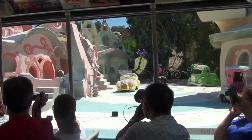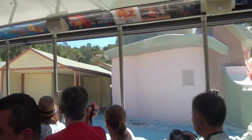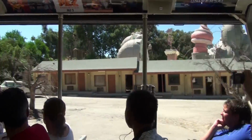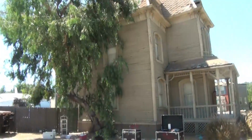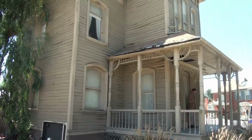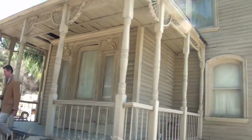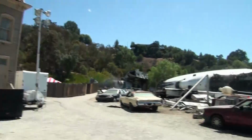Here we come around the corner to the front of the ever-popular but rarely occupied for long Bates Motel from Psycho. That's Norman Bates. And we have to drive right by there. Night. Oh. No, stay back, Norman. Norman, I'm telling Mother.